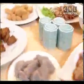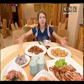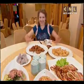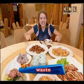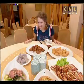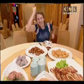Get ready, everyone. We are on the go. I am so full, but this food is so good. I don't want to waste any of it. This is special food from Yilan. Why is it so special? Let's find out on the go.